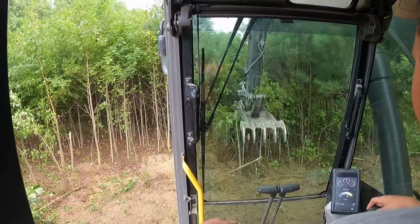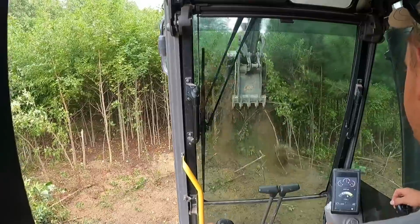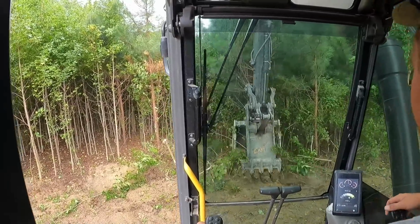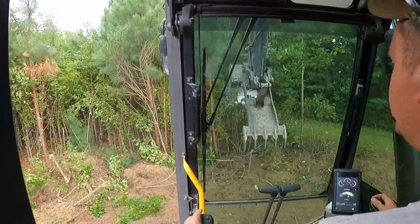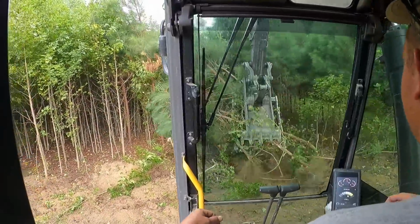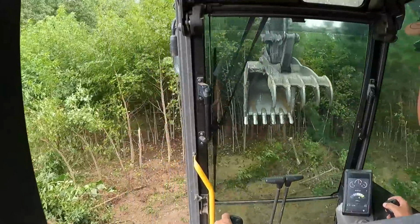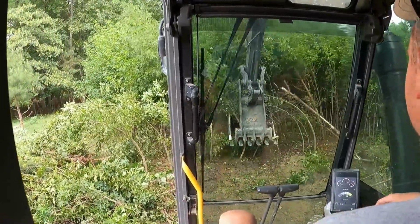So anybody that's ever done any amount of clearing knows how much of a death sentence this stuff right here is. There's absolutely no good way to get this stuff out of the ground, because if you, well, I'll just show you. If you go to grab it, it just all breaks off and leaves little harpoons stuck everywhere. These little sweet gums are just a nightmare, notorious for that.